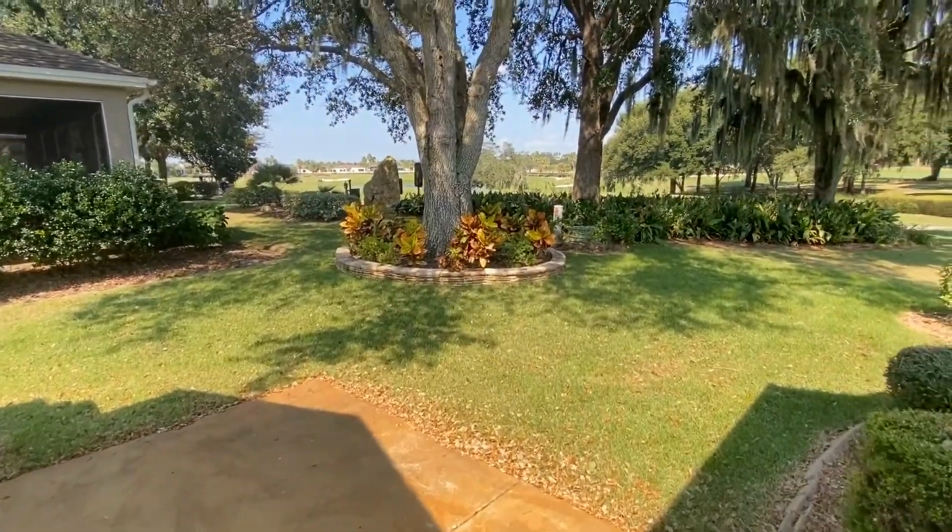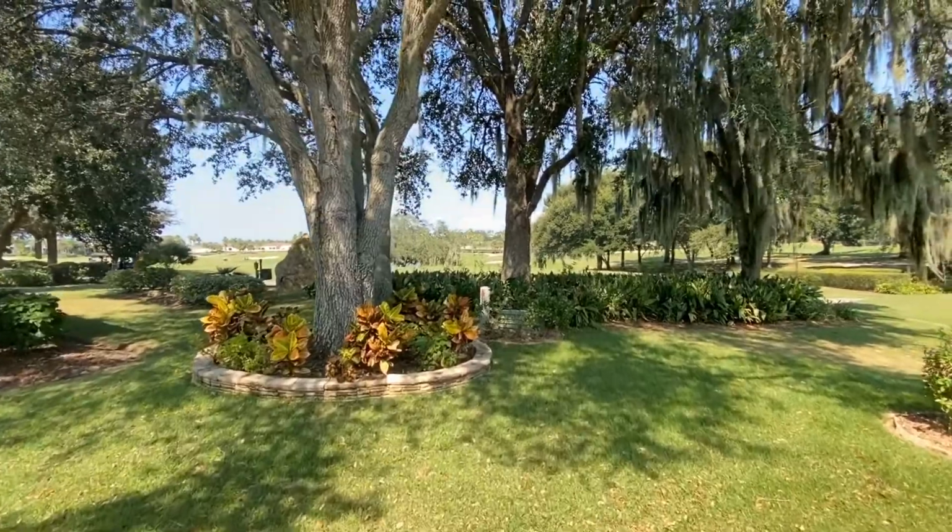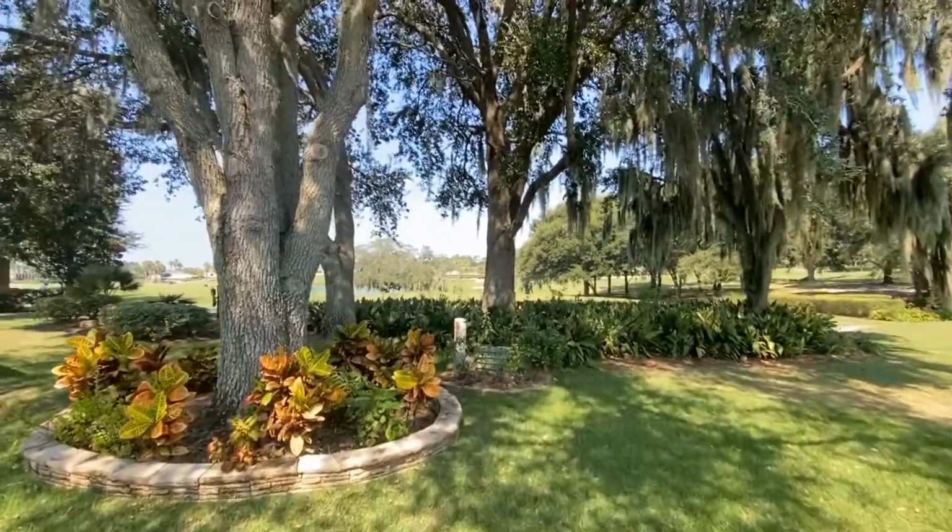As you walk outside the lanai, you will find a pleasantly shaded patio that is perfect for grilling. It has excellent views of the garden and the golf course.